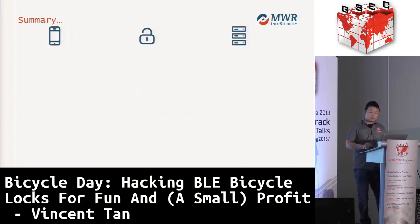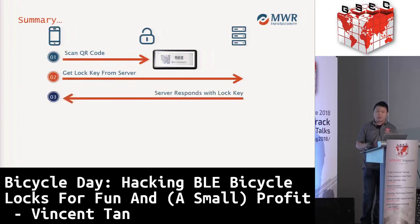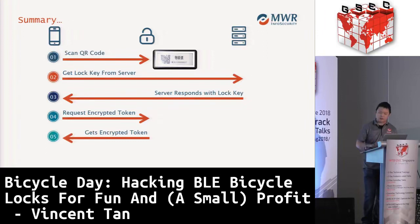So after a lot of reversing of the app, proxying of HTTP traffic, and recording of BLE reads and writes, I've come up with the following process to unlock the bicycle lock that I bought from China. You first scan the QR code from the lock. The app will get a lock key from the server. Server responds with a lock key. App makes a request to the lock for an encrypted token. Lock responds with the encrypted token. App decrypts the token with the key from the server and sends another write request to unlock the lock.